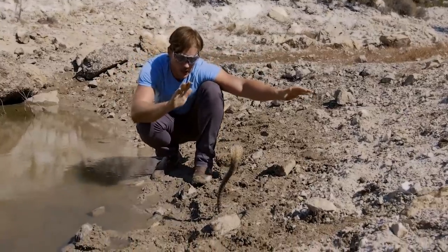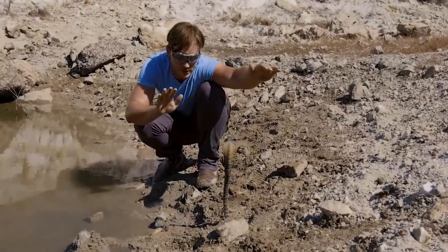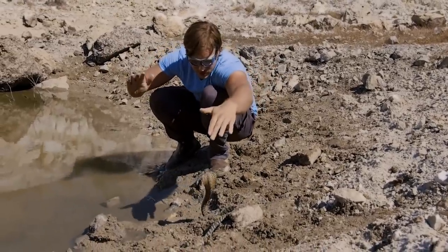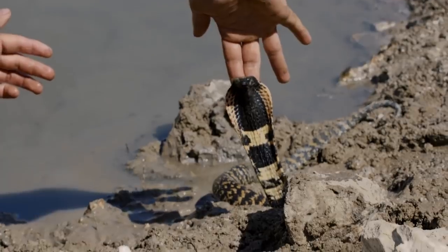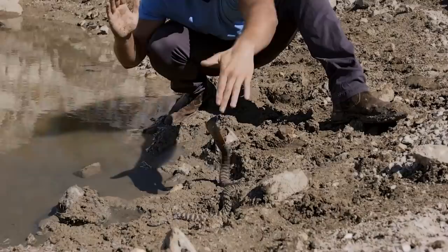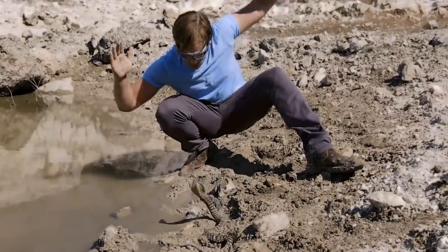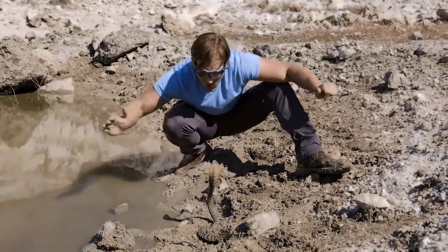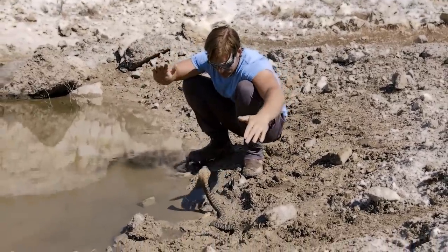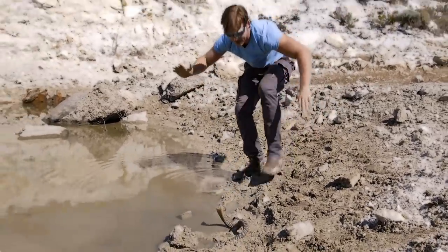Now what I'm going to try and do, if his spraying doesn't work and his hood doesn't work, then he plays dead. What I'm going to do is I'm going to put my hand on the back of his head. Look how wary he is. What a snake. Spraying at my shoes. What a spectacular snake.